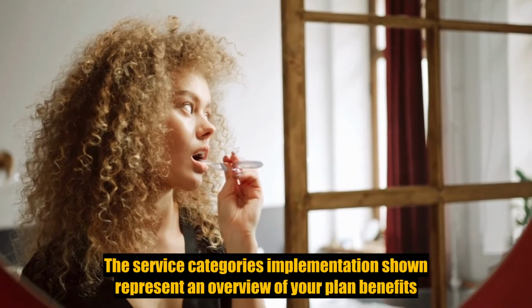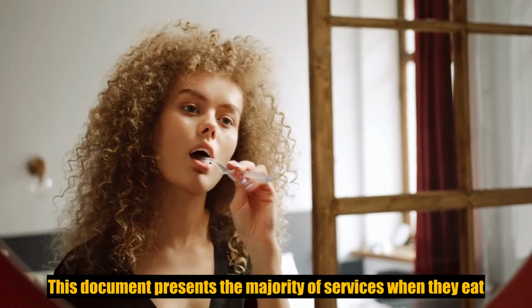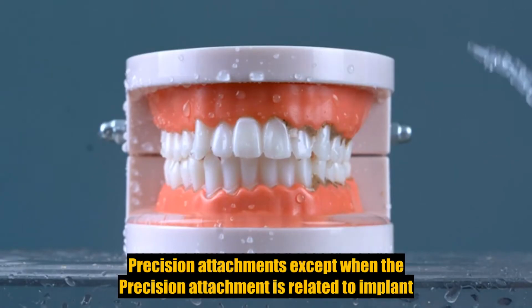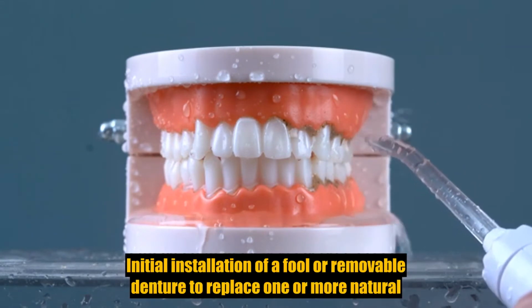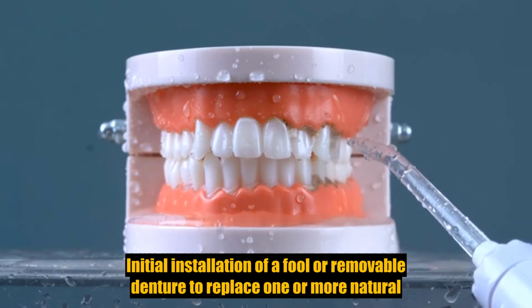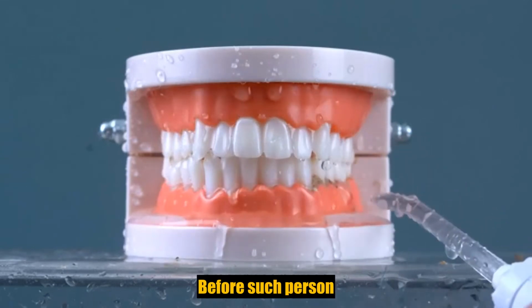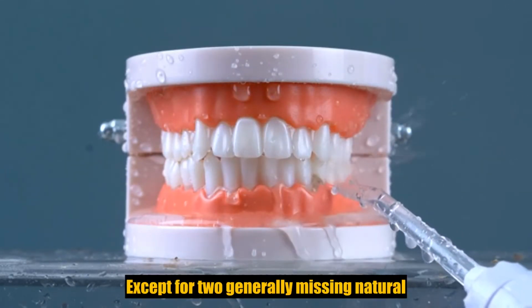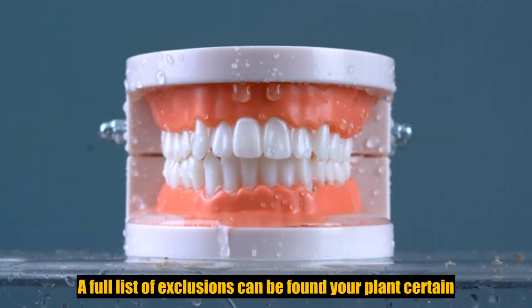The service categories and plan limitations shown represent an overview of your plan benefits. This document presents the majority of services within each category, but the full list is in the certificate. Precision attachments, except when the precision attachment is related to implant prosthetics. Initial installation of a full or removable denture to replace one or more natural teeth which were missing before such person was insured for dental insurance, except for congenitally missing natural teeth. A full list of exclusions can be found in your plan certificate.